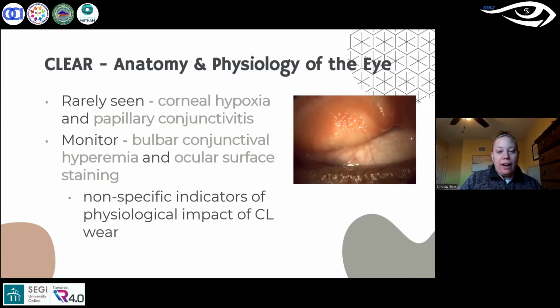I don't know about you, but when I tend to think of complications, which we'll get to a little bit later, it has its own report. One of the things that was mentioned in the first report was that corneal hypoxia and papillary conjunctivitis are rarely seen. And I guess I'm a little shocked to see that they were mentioned as rare complications because I tend to see them quite often, especially papillary conjunctivitis. And maybe that's a factor of how lens wear happens in the US, but I want you to think about your practice and how often you see corneal hypoxia from contact lens wear and papillary conjunctivitis, and consider if you think it's rare or not.